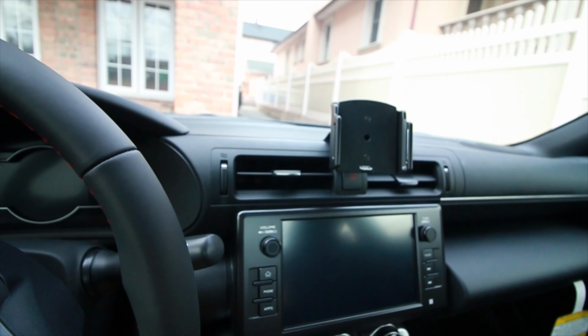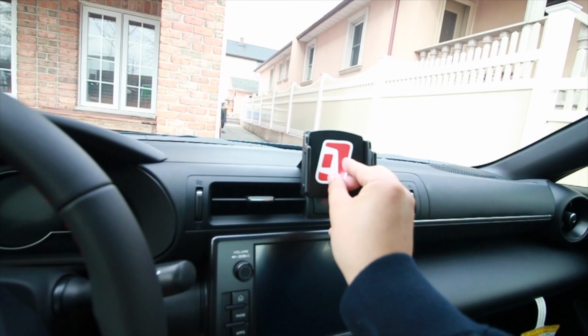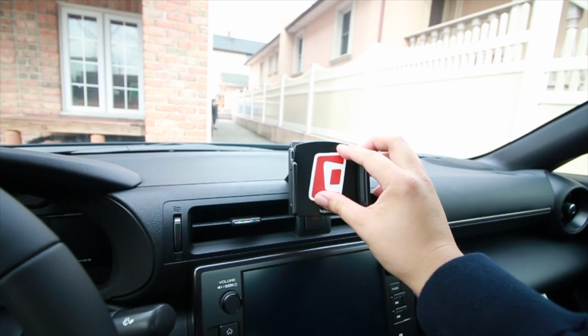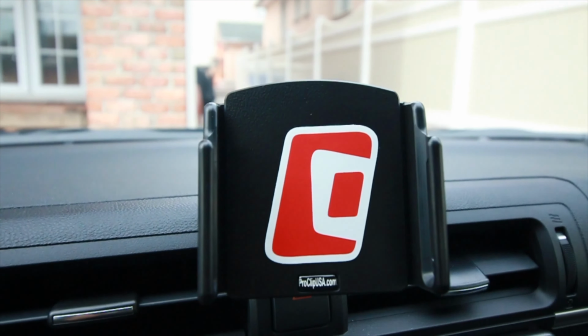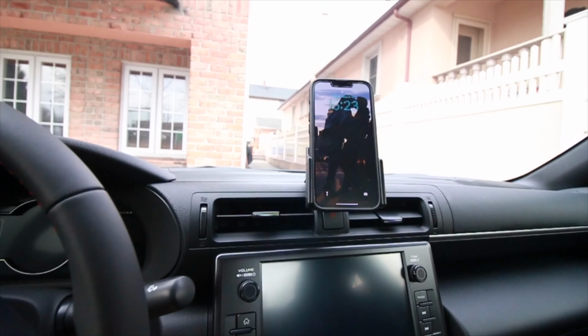And the last thing we're gonna do, just as a thank you to ProClip, is we're gonna throw that sticker right on there. That way, anytime I'm filming or anytime there's no phone in here, people know that this is in fact a ProClip mount. Boom. Look at that. That's gorgeous.